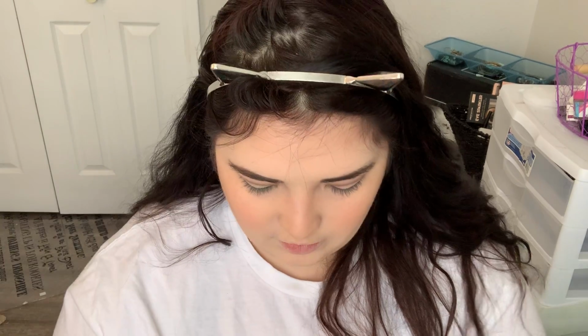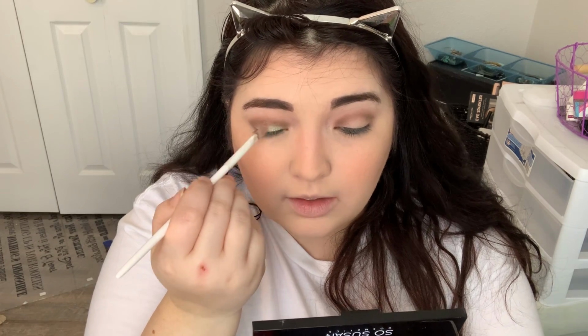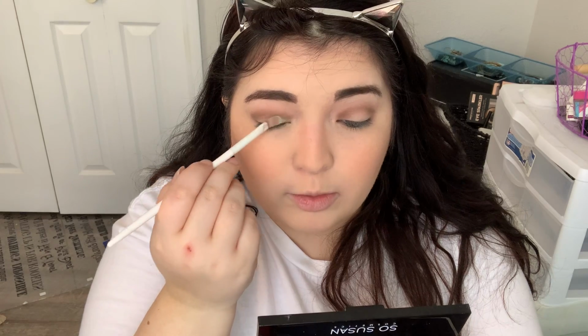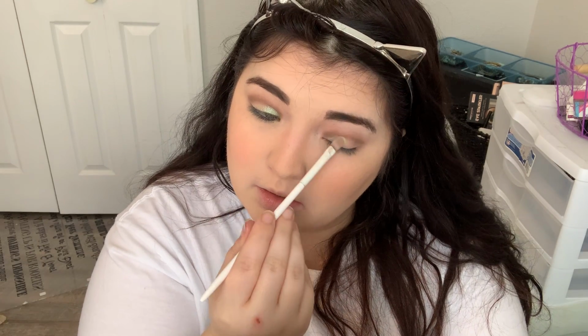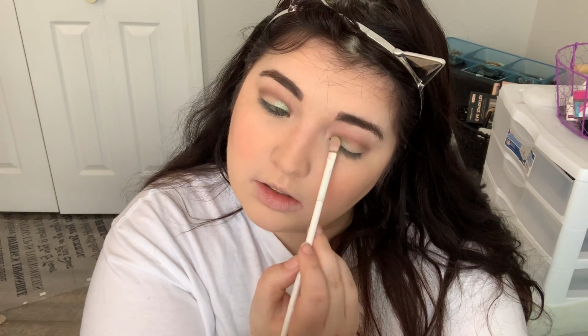Cover FX is a vegan brand, which is actually something I didn't know till recently. I knew they were cruelty free, but I did not know they were vegan until I decided I wanted to film this video. Ooh, I really like that shade. It's a lot more minty green than it looks in the palette, which I am down for. This mint green, fun fact, is my favorite color.